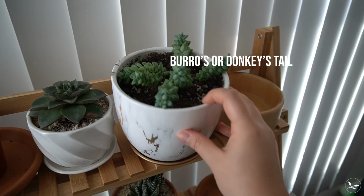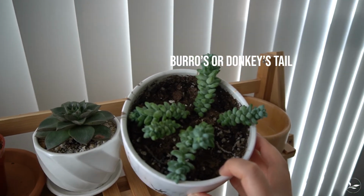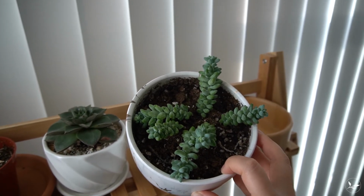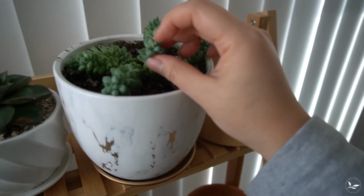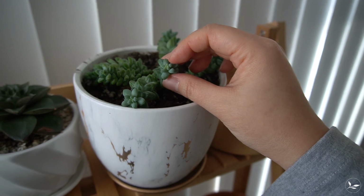This is the burro's tail or donkey's tail. They just grow so slowly, so it feels like nothing's happening, but it is growing. If you look at the ends here, there are tiny little leaves coming out.